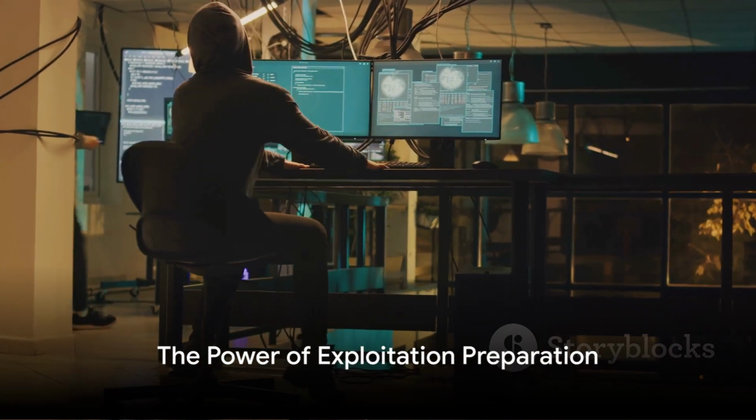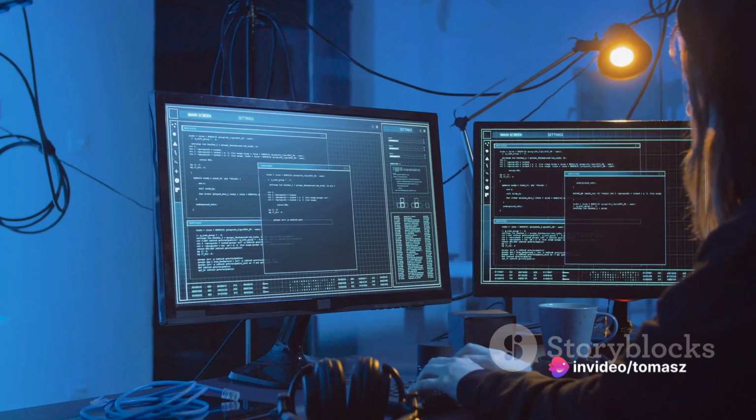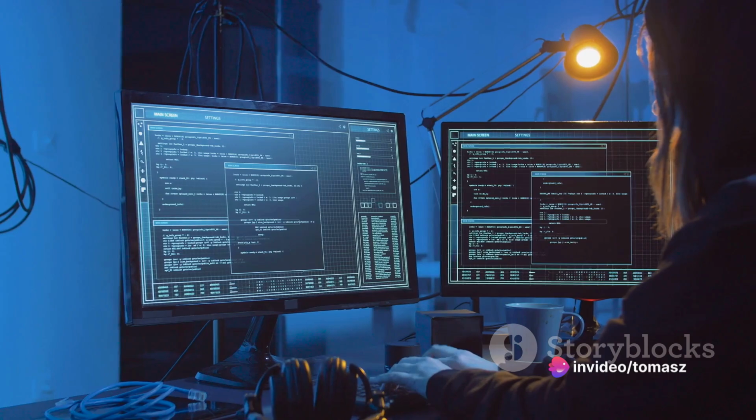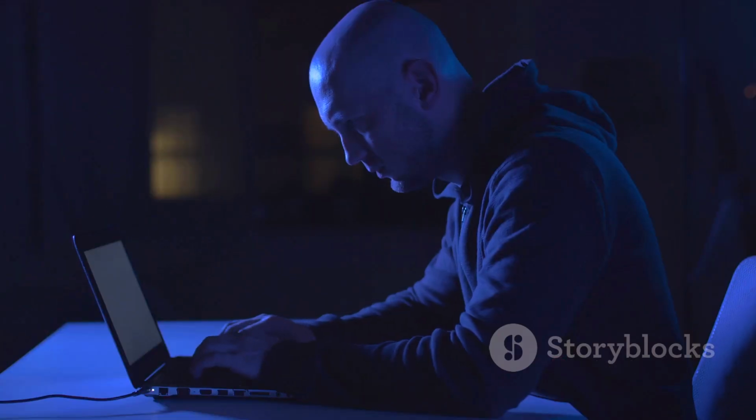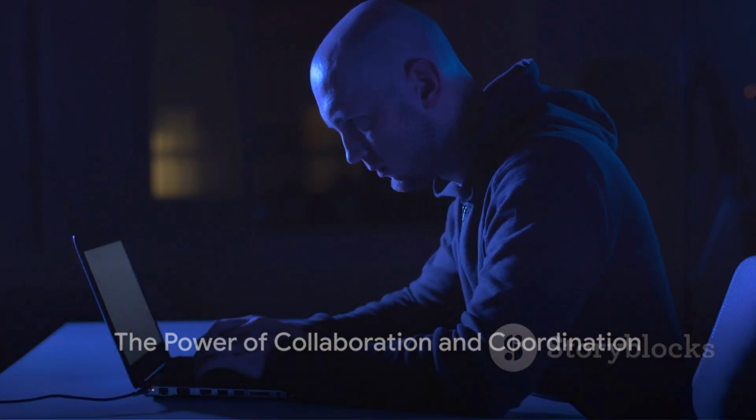So there you have it, the steps of exploitation preparation in pen testing. From the initial reconnaissance to the final post-exploitation reporting, each phase plays a pivotal role in the overall success of a pen test. It's like a well-orchestrated symphony, where every instrument contributes to the harmony.